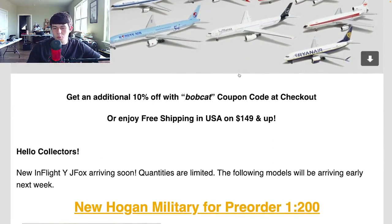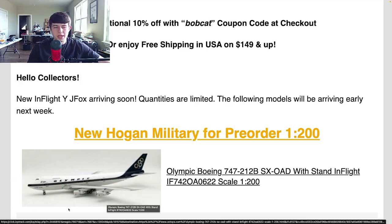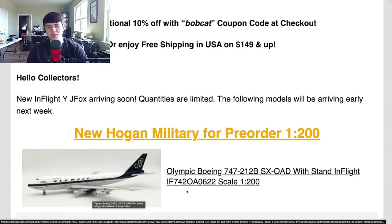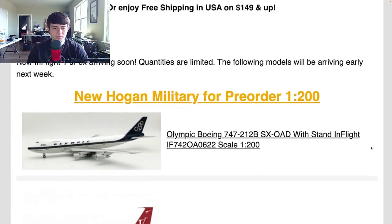Let's get started with the Hogan more military 1 to 200. And this time we have, I don't know why this came under military, but we have an Olympic Boeing 747-212B in this Sierra X-Ray Oscar Alpha Delta. Beautiful looking aircraft. I love the lean things here. Not sure what they're called, but probably aerodynamic related. But just such a classic looking airplane with the engine, the old design there, and obviously the full fuselage and livery. Beautiful looking plane in Olympic, carrying out that legacy.